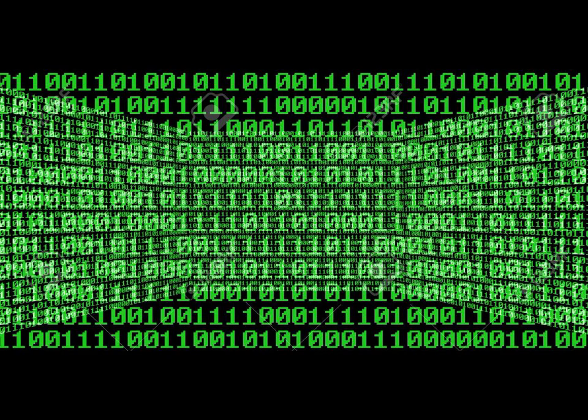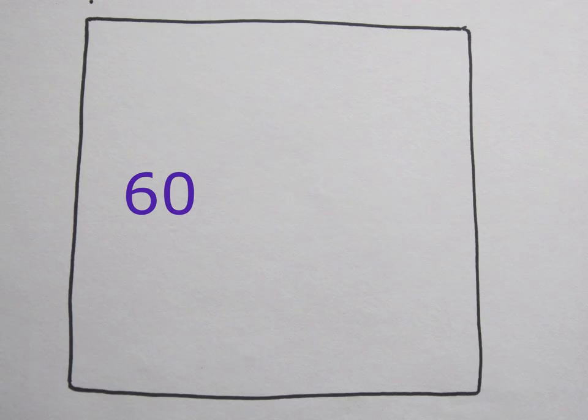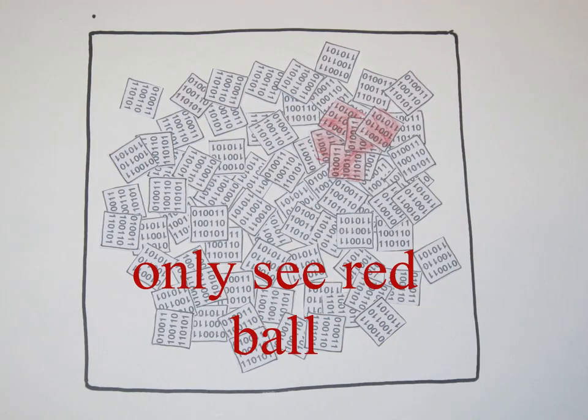Pixy cam sees a whole lot of data. The data is the red, green and blue values of each of the pixels in the video images. You can make any colour from the different amounts of red, green and blue light. Pixy cam processes 60 frames of data per second, but this is too much data to use, so you have to teach the pixy cam what is important to see.